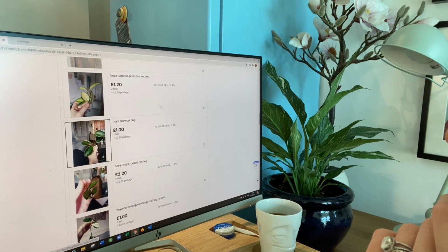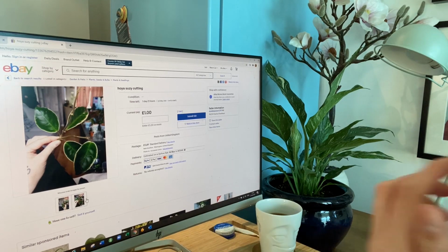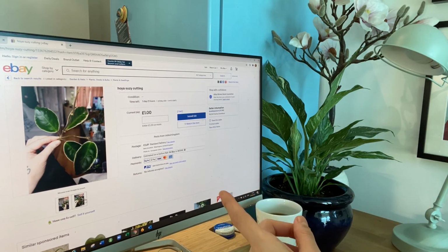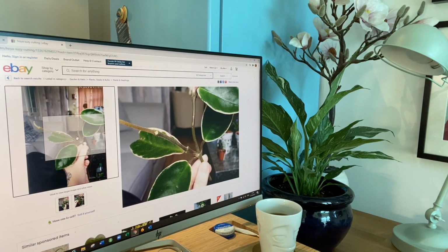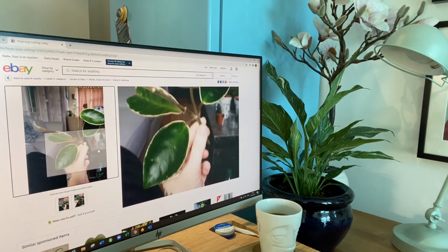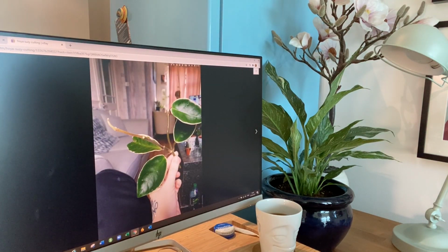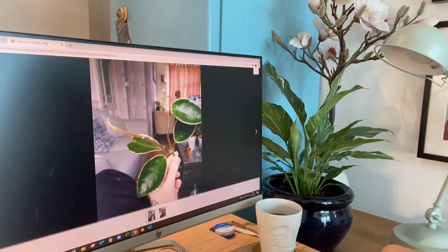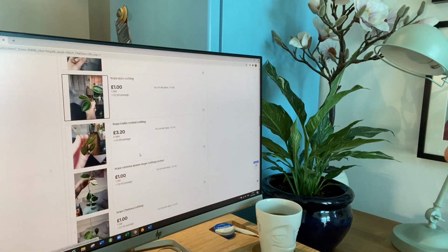Oh, I saw this one before as well, Hoya Susie. I had the opportunity to buy something this size, and I think it was £2.50, and I didn't go for it, just because I thought it was being silly. I thought that looks very similar to a Hoya Crimson Queen, and I didn't really want to just keep buying things for the sake of it, you know? I know it was very cheap.